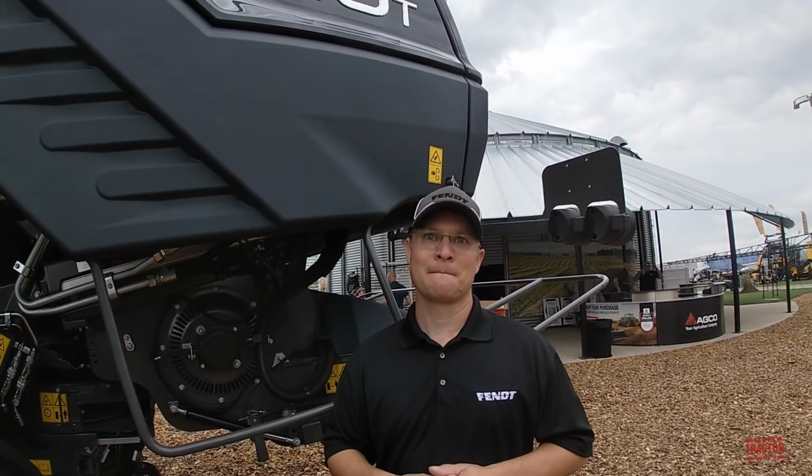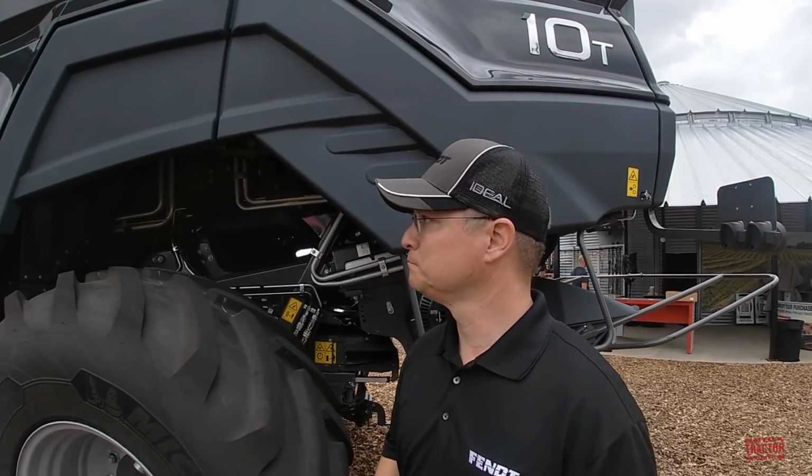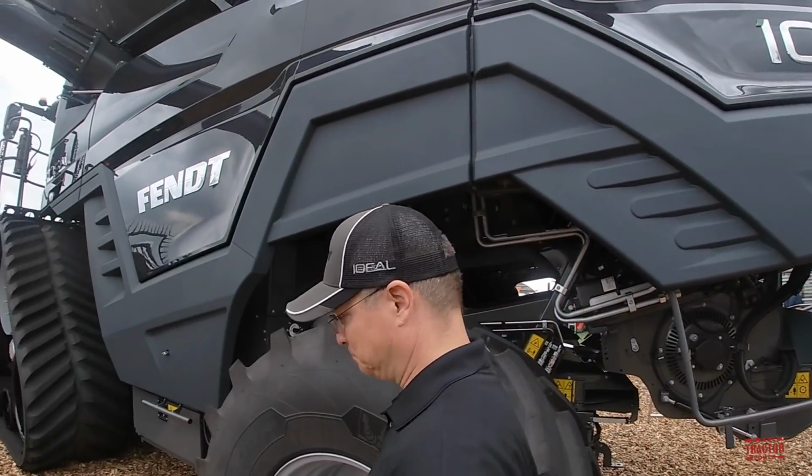Absolutely. Another big part of this we're going to see up in the cab, but maybe we could take a look at those 16-foot long rotors, the inside, maybe under the shielding here, and see what the combine has to offer. All right, sounds good.